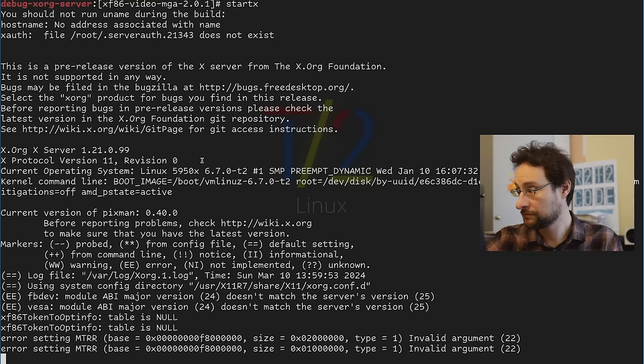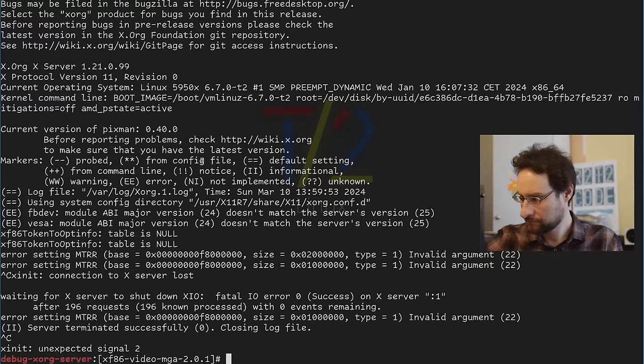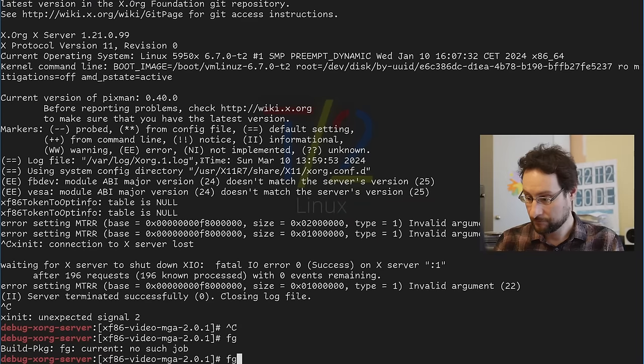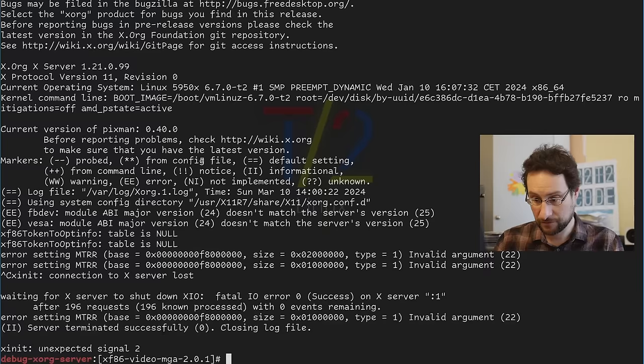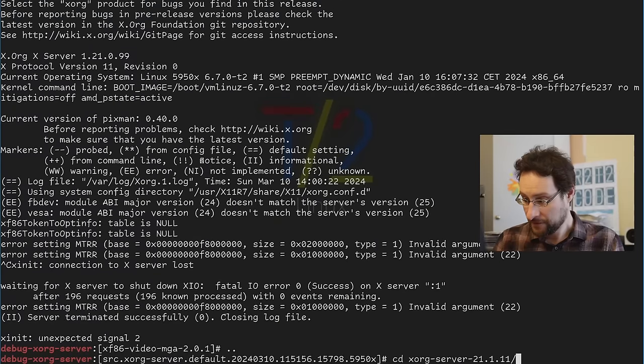Does it? It's black though. What is now with my... Oh no, it works. Oh, it does work. Not sure why it was black for some reason.